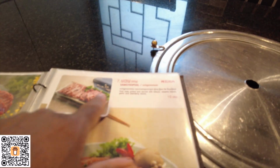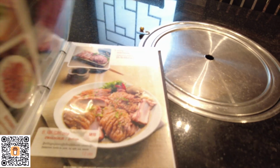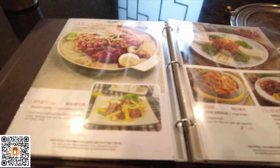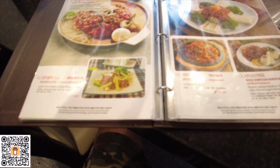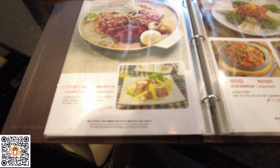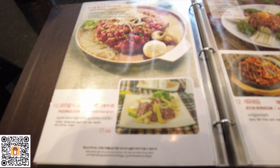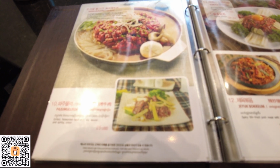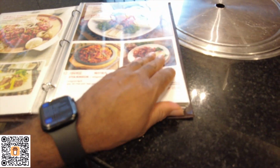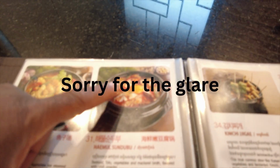For the price of $10 for this pork, and you'll see the portion, and the beef, 25, so for 35 bucks, two people could eat this, and you get sides. They give you a complimentary soup, it's not the same all the time, but usually one comes with clams, and fish, and pork, and slightly spicy, but it's really good. This is probably the soup right here. See the little clams and whatnot.